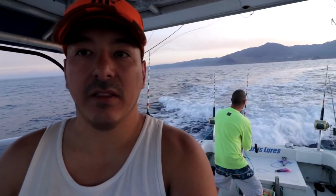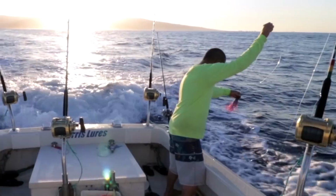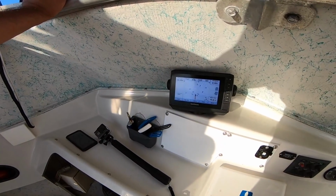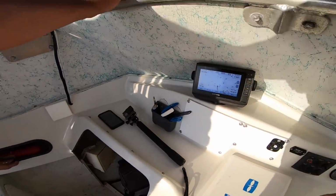Jordan's trying to set lines, put on the center first, and then we're gonna move on. We're heading out to the pinnacle. Right now we're at 7.5 miles. So we're heading to the pinnacle, which is right about there, about 12 miles roughly, 11 miles. So we're almost to the area.